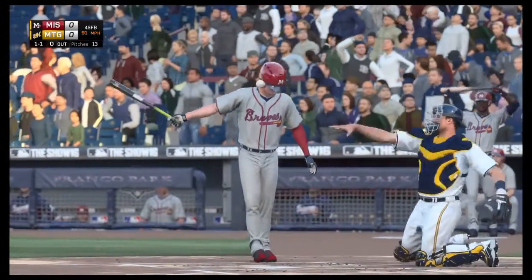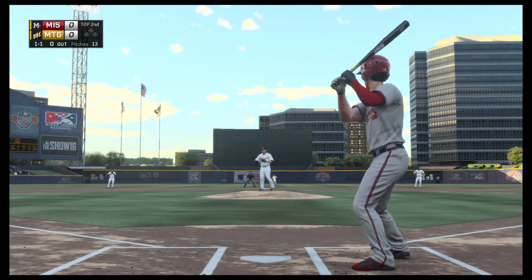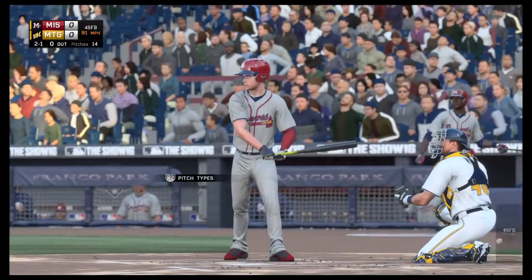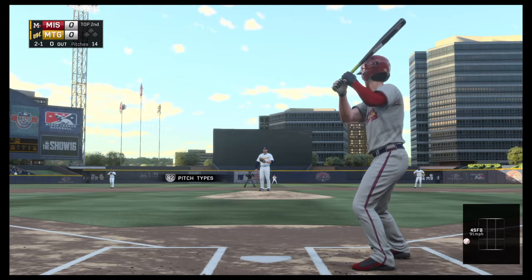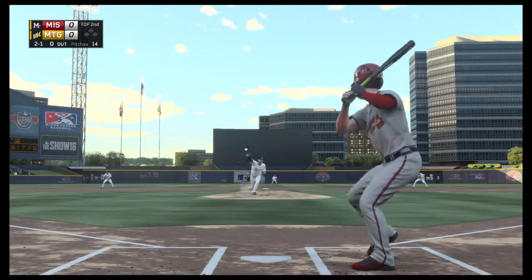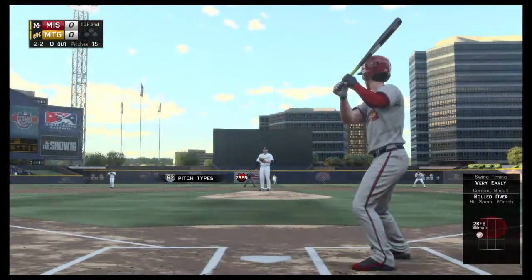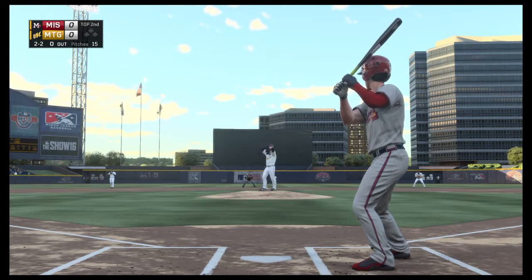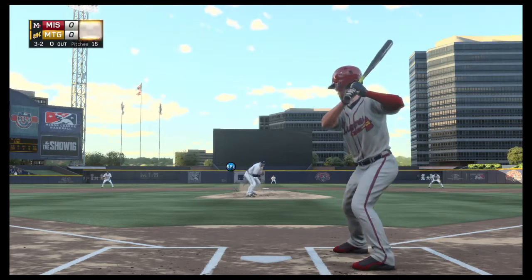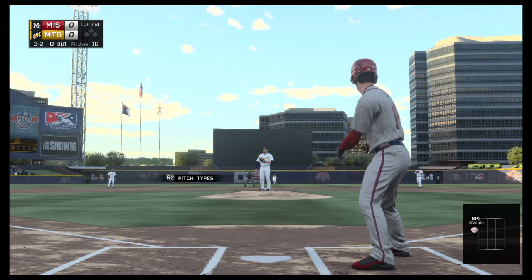Here's one that misses high. It's 1-1. Outside with the fastball as the count moves to 2-1 now. Grounded up the first baseline, but this will wind up a foul ball. 2-2. And they're working the outer half here, but that one's wide for ball 3.